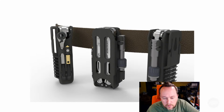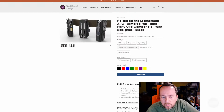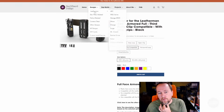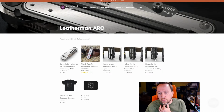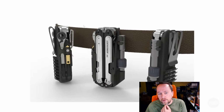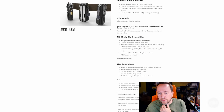So Matthew, that is on the website right here. You pick your belt option as the first thing on all the product pages. All the products, you pick which one you want as far as armored full. So if you go to the ARC page, you have the open face, armored full, or armored pocket clip compatible. So if we pick open face here, you pick third-party compatible. You can look at the rendering here. I show this clip. This clip does not come with it though. The details on what clip is compatible is down here.